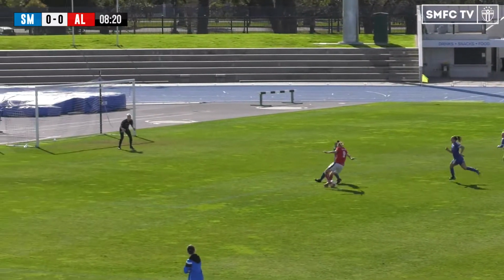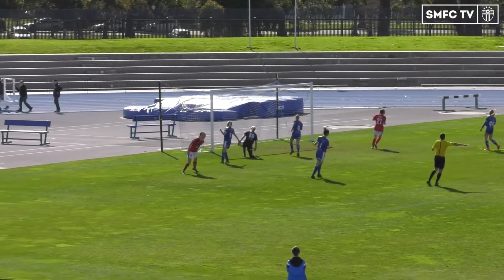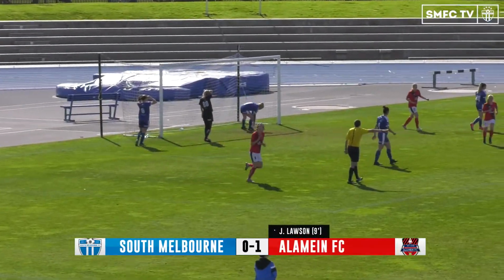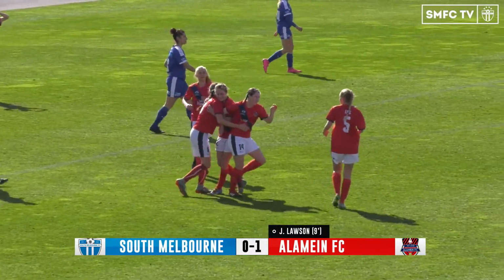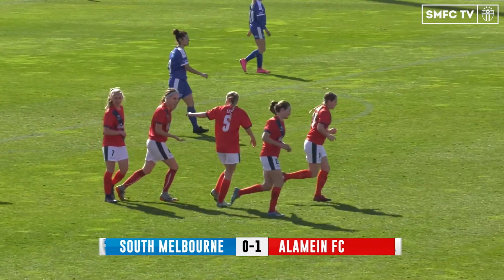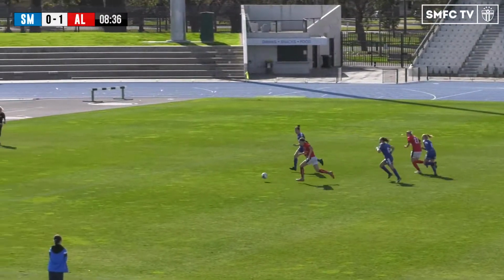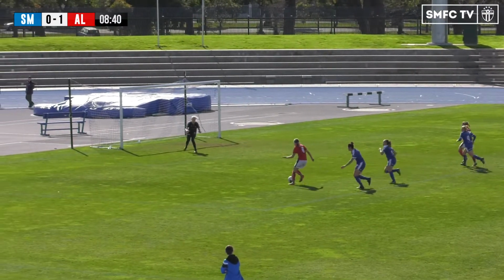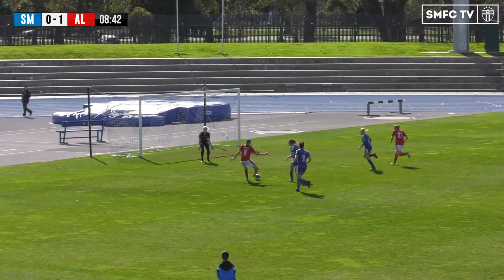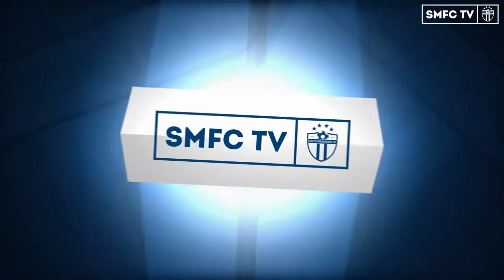Lawson able to emerge. Top of the box, neat little shimmy. Lawson loses the defence and scores! Alamein off to a flying start, and Janna Lawson able to lose the defence with a clever shimmy and then broke through the left side, and the finish inside the bottom left corner, a good one. It's Alamein 1, South Melbourne 0. And Janna Lawson running down that left side has been dangerous in the opening stages.